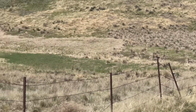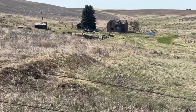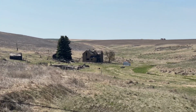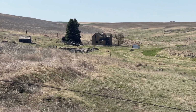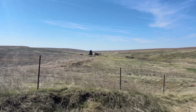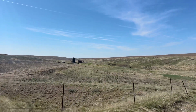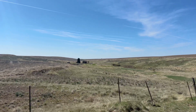Anyways, we're getting pretty close to our entry point here. See if I can show you guys a zoomed up shot of the house. Isn't she a beauty? One of my favorite houses of all time. I know I say that about every single house I show you guys, but each one of them really is one of my favorite houses of all time. I can't help it.